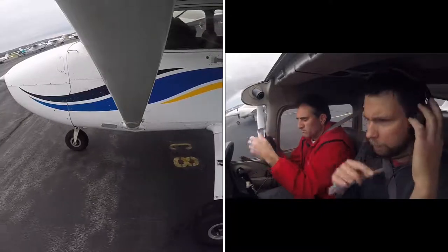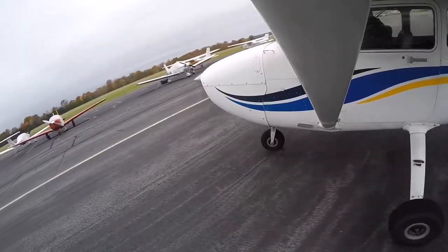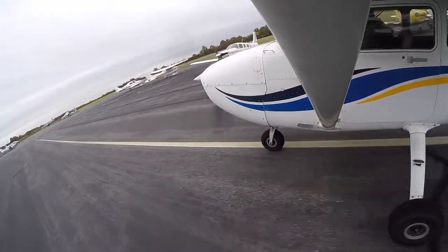Roadstead Executive Airport. Automated weather observation. 1240 Zulu weather. Wind 040 at 8. Visibility 10.